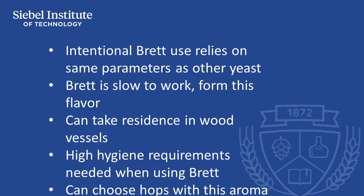Breweries may also choose to use hops that exhibit pineapple characteristics towards showcasing tropical aromas in their beer.